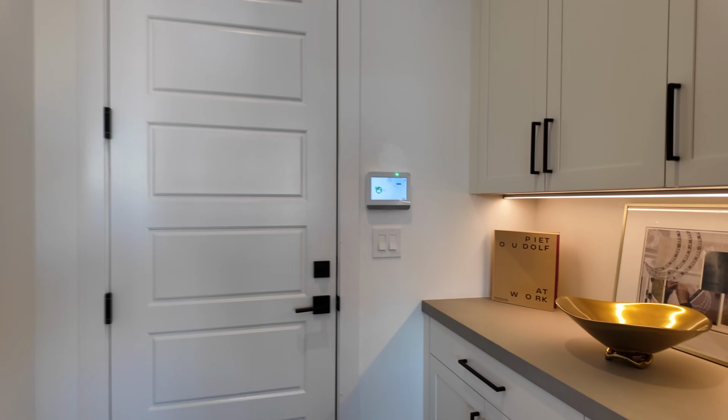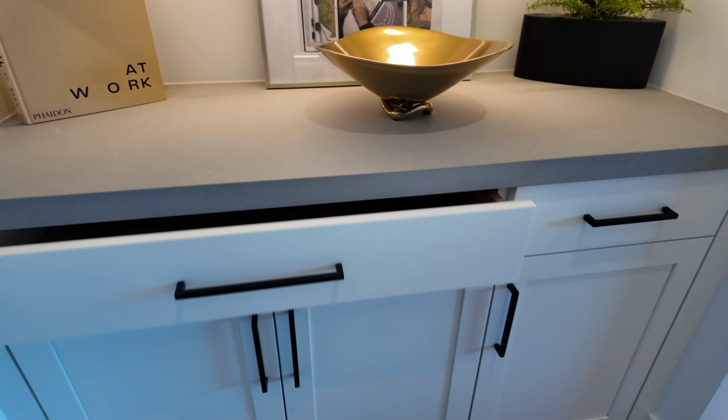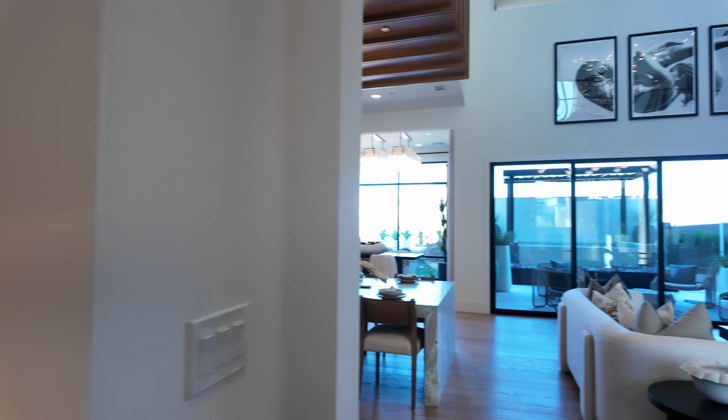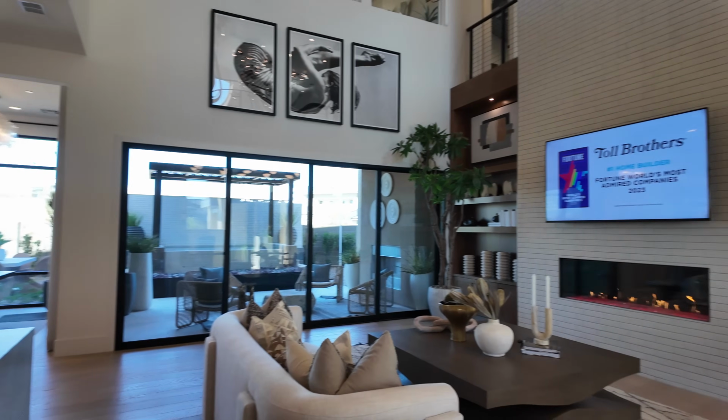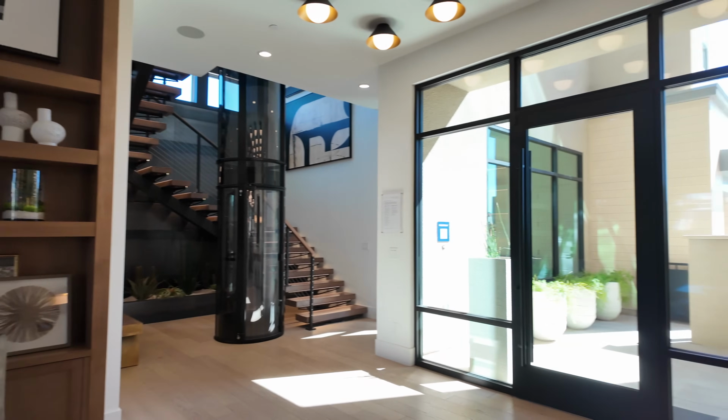Here's your 2-car garage. On this one, they just did shaker cabinets here. Probably something that I would stay away from because you are now having more and more homes that have these white shaker cabinets at a lower price point.